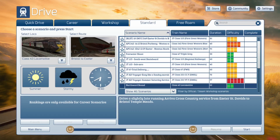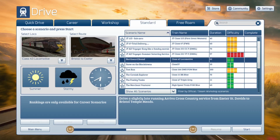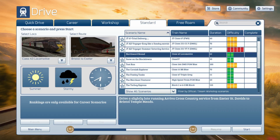But the first scenario that comes with the route is Fairwater Shunt, which is a Class 47 scenario. Then the one that we're going to look at today is Northward Bound, which is a Class 43, also known as a high-speed train, like the one on the Merchant Venture, which is the next one we're going to be doing. You also see Snow on the Black Downs, Test Run, the Cornish Explorer, Folly Tanks, the previously mentioned Merchant Venture, and the Torbay Express. Then we get down to a workshop route under that, as you can see when I scrolled there.